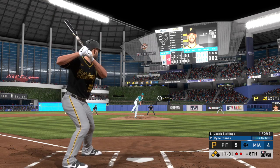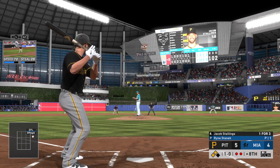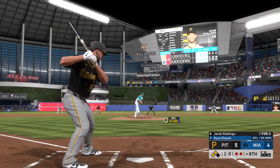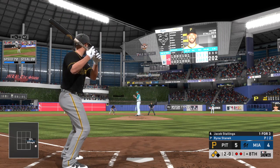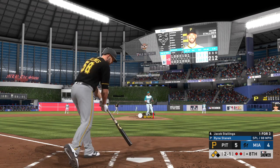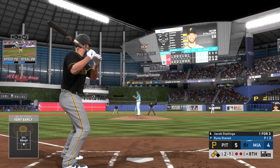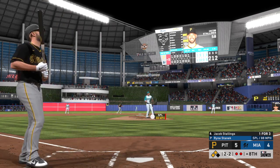Standing in now, Jacob Stallings, as the first pitch to him is off the plate for a ball, 1-0. Off the corner with the splitter, it's 2-0. Already 24 pitches to this point in the inning. Fooled him with that one as he's way out in front. Good luck with that pitch. That pitch is an absolute nightmare. Almost unhittable. Nasty downward action.